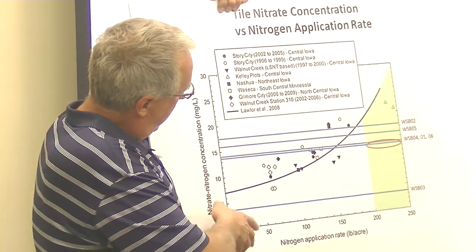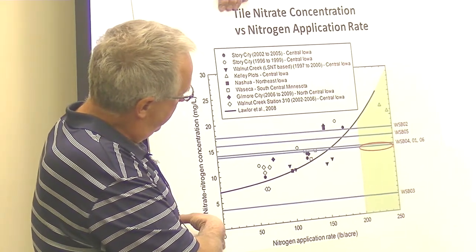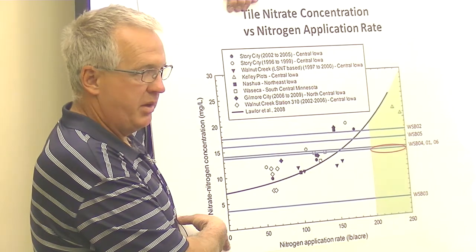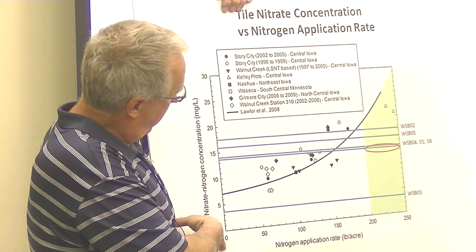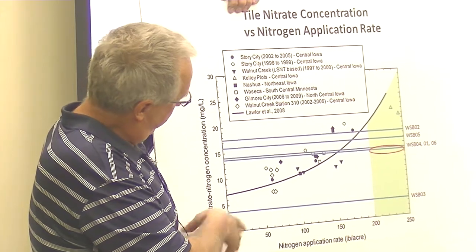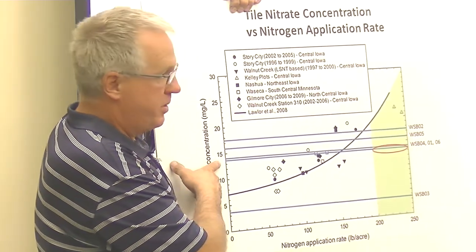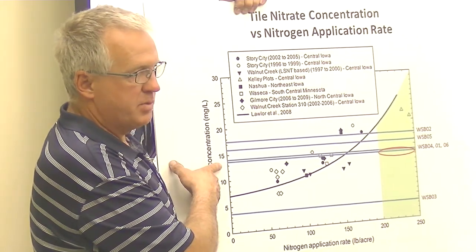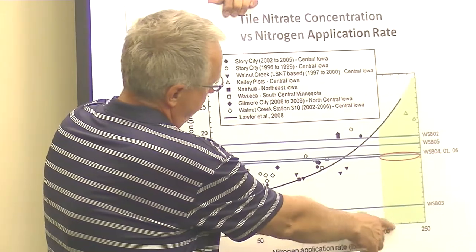And if you look all the way over to the right-hand side, the green area would be in the range where we are applying the amount of nitrogen that would be put on our corn. And so the average nitrates that we're pulling is about a 13. We're getting about 13 parts per million average coming out of our tile lines at this rate of nitrogen.